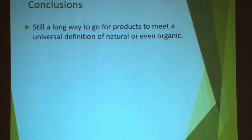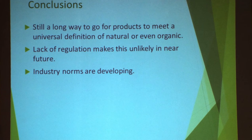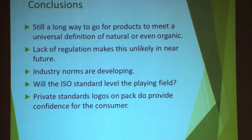So in conclusion, I think there's still a long way to go for there to be a universal definition of natural or even organic, but as I say, I think we're getting there. The lack of regulation around the world makes it unlikely we'll have that in the near future. However, now in the industry, I think we're all starting to talk the same language and some norms are developing. There is an ISO standard that is in process that may help to level the playing field. That's something we'll have to see. But private standards, so all of those logos you see, one thing about them, they may have different ideas, but they do give confidence to the consumer that somebody has checked your product and that it really is truly a natural or organic product.